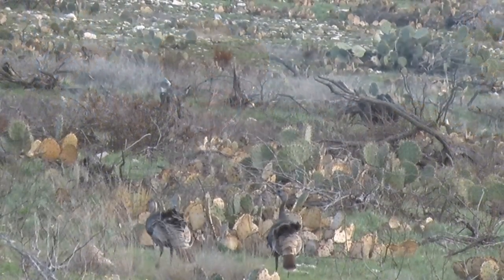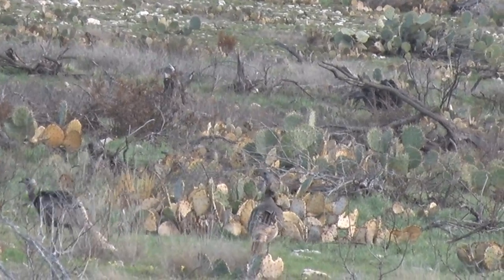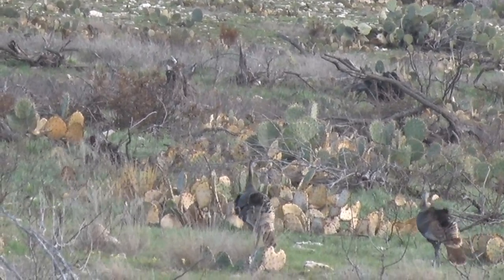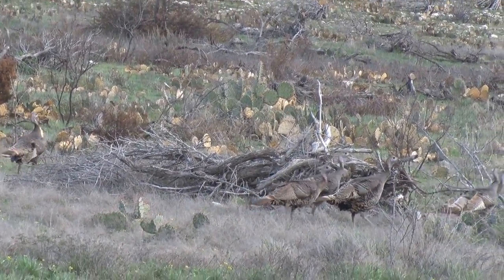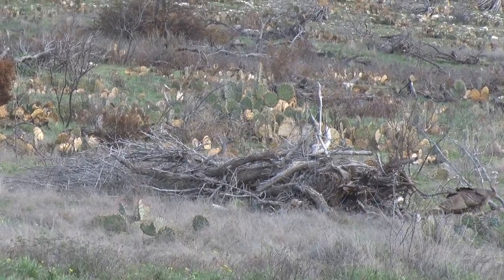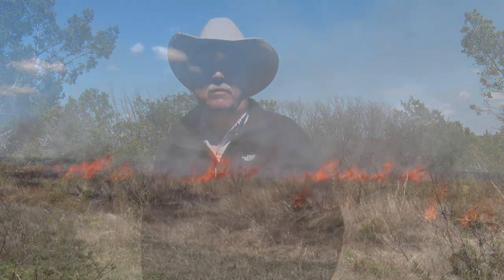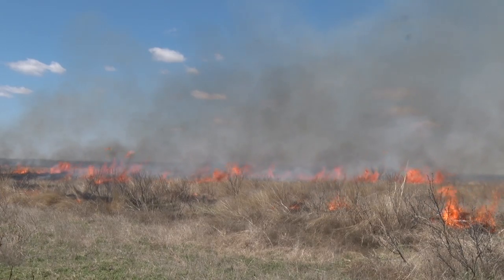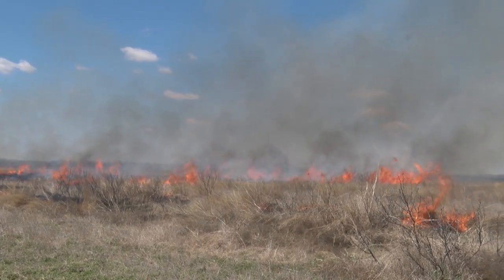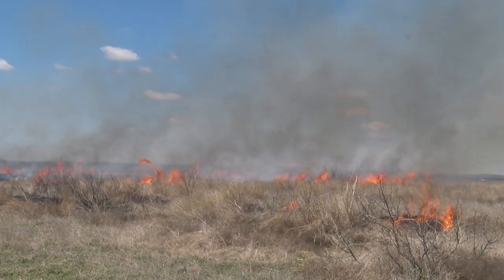The same similar situation happens with quail or turkey. You get a dense stand of woody plants, that's not necessarily good for those two species, and you top kill those woody plants and get the regrowth. It creates more cover, improves nesting habitat, opens up the country to grow more herbaceous vegetation, which increases the number of insects. The heat germinates a lot of highly nutritious leguminous plants that are very beneficial to deer, turkey, and quail. And so those are just examples of some of the game species.